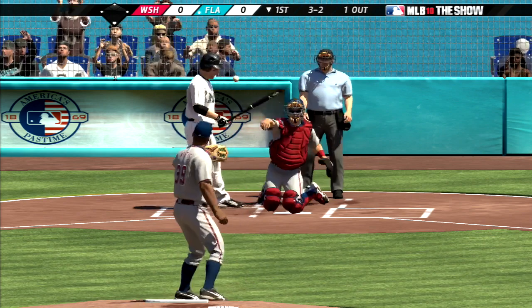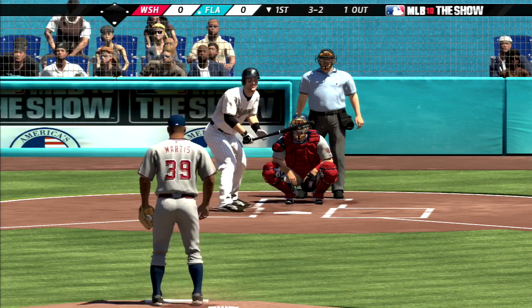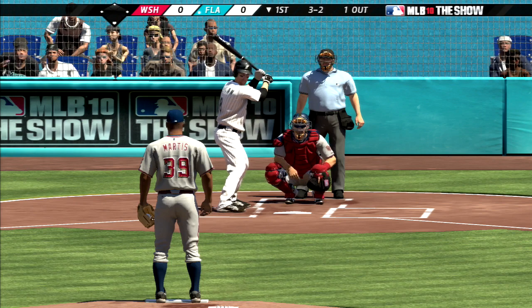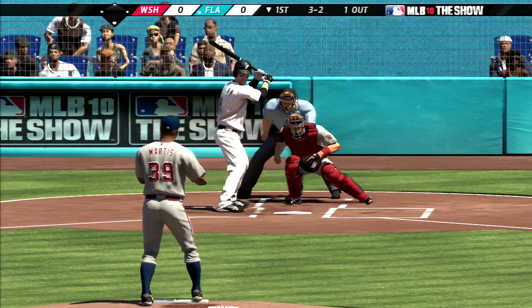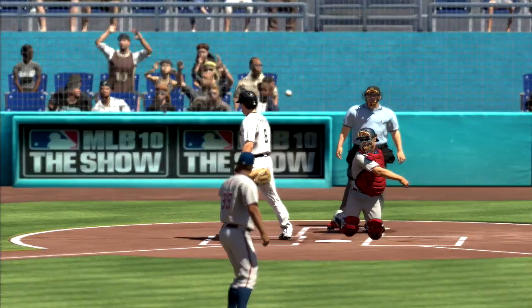And that's low, so a good eye there as he works the count back full. Well, if he's got the confidence to throw it 2-2, let's see if he throws it 3-2. And that misses for ball 4.